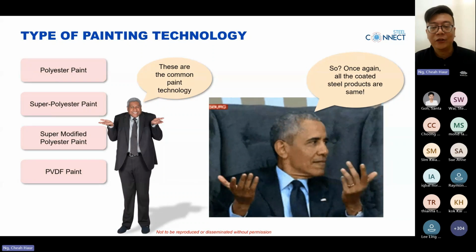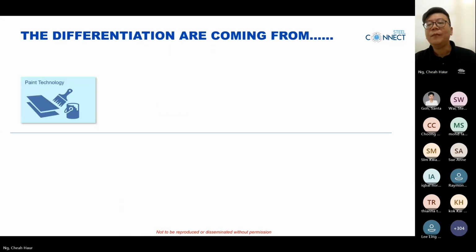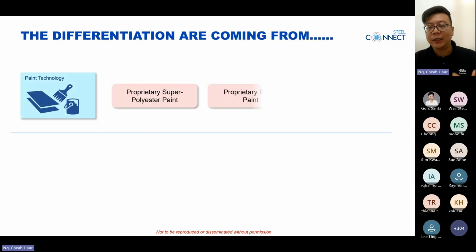So where is the differentiation coming from? The differentiation is whether the manufacturer has their own paint technology. The word proprietary is very important to understand: whether the manufacturer has their own technology and commits to the performance of the paint system.